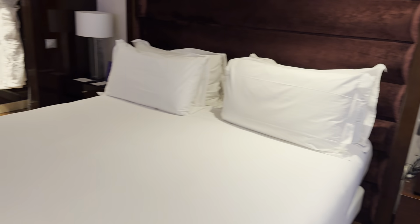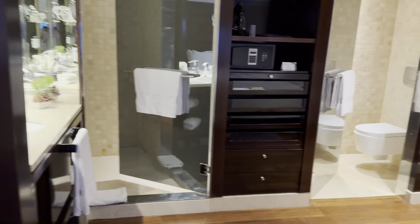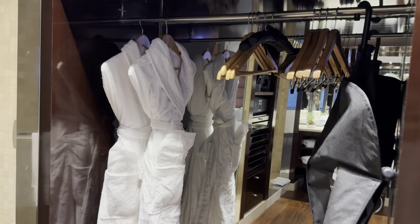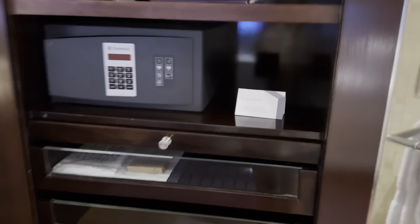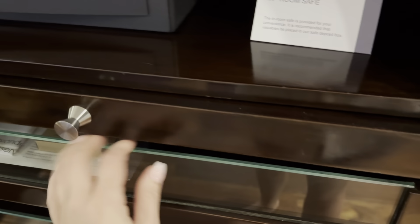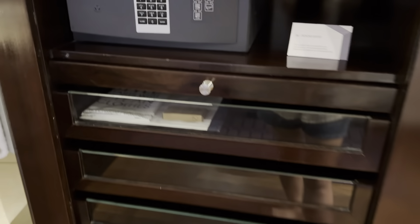So think how nice that'll be at night with a glass of bubbly in a bubbly bath. Yeah, so looking forward to that. Huge big bedding looks lovely and comfortable. Another huge big TV, and then they've got this almost open plan vanity wardrobe area, so plenty of space to hang up your stuff. Lots of little drawers. You've got a safe, you have your iron. Guess these are like jewellery drawers and things like that. So you have plenty of storage there.